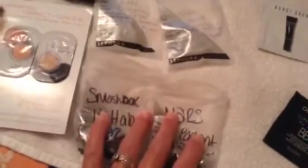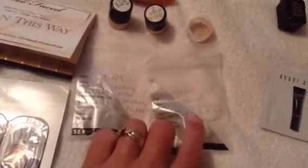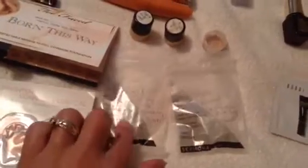And then I have some samples I'm just done with. Smashbox Liquid Halo, NARS Pure Radiant Moisturizer. I didn't use these up. I've tried them a time or two, and they're not for me. And then these, Murad Invisiblur Perfecting Shield. I used most of that up. That's pretty good. The Sephora Ultra Smoothing Primer reminds me a lot of the Smashbox Primer.